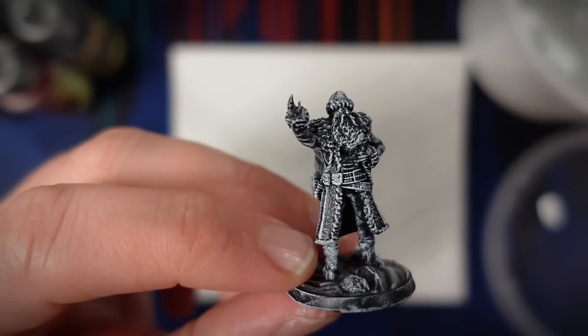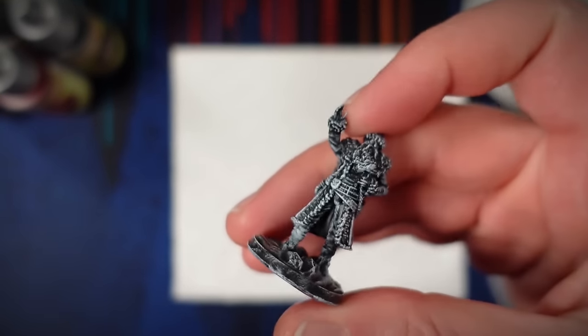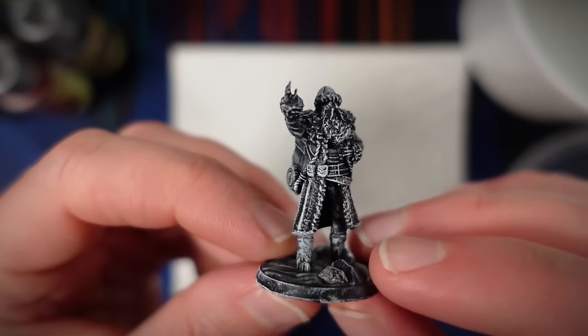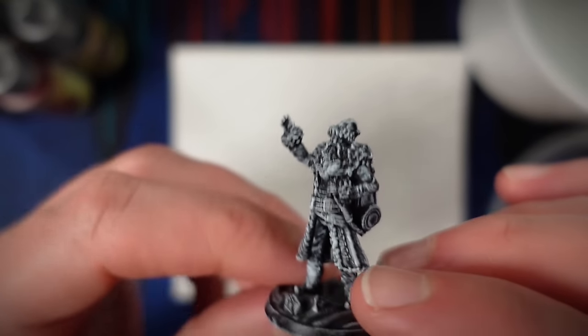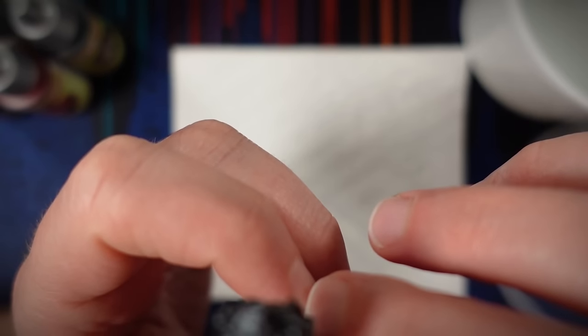So there is the dry brushed, frosted looking Santa model, which, even just in this state, actually doesn't look too bad, right? Obviously very grayscale, but you really get a lot of fun detail that way, just with that dry brush. But now it's time to use some actual colors. So let's think about this. What do we want here? I'm going to want some red on here, for sure. I'm going to want some white on here, for sure.